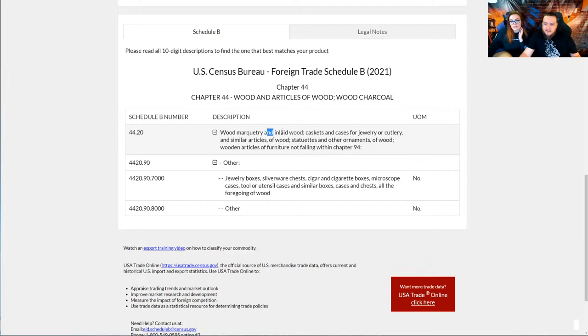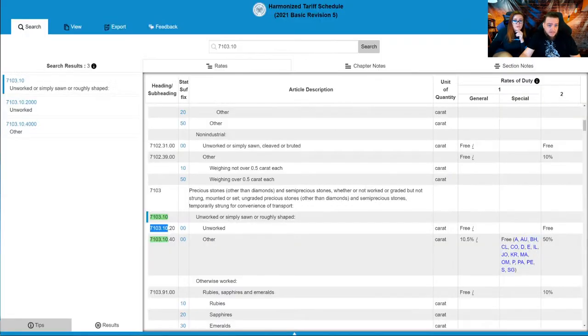Wood, marquetry, and inlaid wood, caskets and cases for jewelry or cutlery or similar articles of wood, statuettes and other ornaments of wood, wooden articles of furniture not falling within Chapter 94. Other. So we have 90. Jewelry boxes, silverware chests, cigar and cigarette boxes, microscope cases, tool or utensil cases, or similar boxes, cases, and chests, all foregoing of wood. So with your particular case, I would probably go with that. You want to double check it in the... I will double check it in the other ones. Again, like I said, some of these are complicated. Some of these really do get kind of complicated.